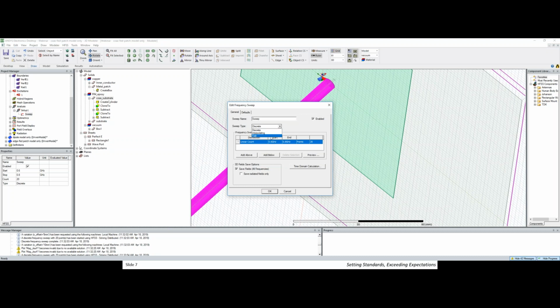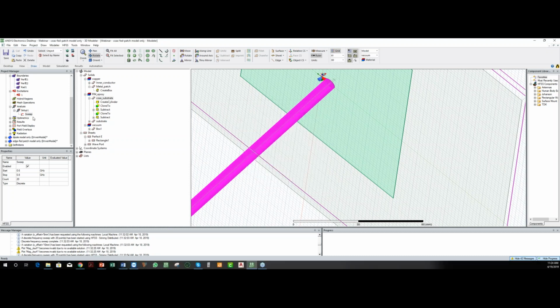If you want to cover a broad range, interpolating is your best option. If you want to have a somewhat limited range, and if you're interested in fields, fast is your best option. And if you're only interested in a few frequencies, discrete is your best option. But keep in mind, discrete solves at all frequencies, so it will be your slowest option for simulation time.